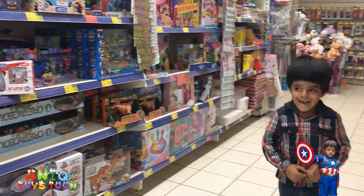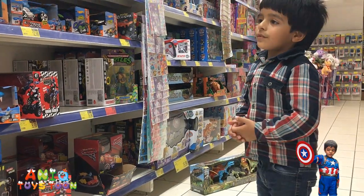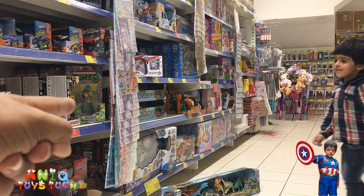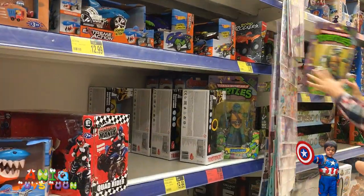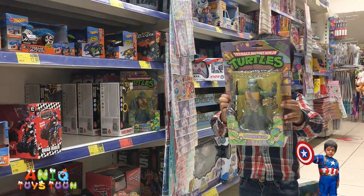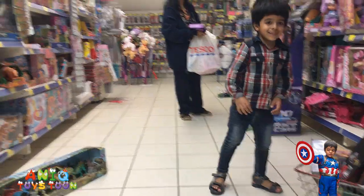Anything else? Yeah. How about this Ninja Turtle? Yeah. It's over there. Look, Aniq. Look at me. Aniq? Over there? Right there, Aniq. Yeah. Right there, right in front of me. Yeah. Come forward. Right here, Aniq. And yes. That's Ninja Turtle. That looks really cool. Let's put it in the basket. Yeah. Should we? Yeah. Cool.